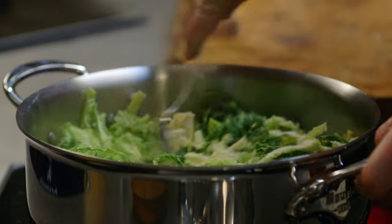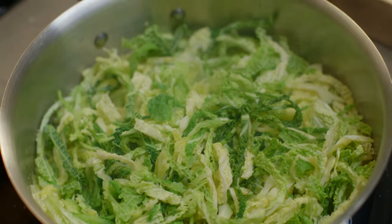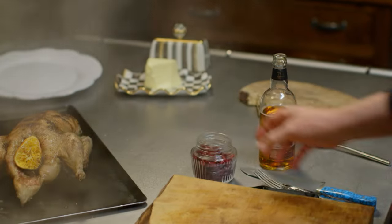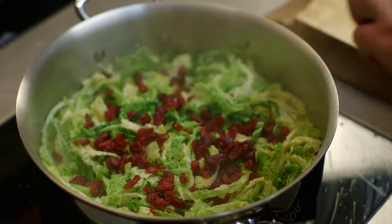Now the temptation really with this is to add more and more water. What cabbage will do is soak that water and then all of a sudden, like a sponge, dunk it out onto your plate. Cabbage, funny enough, should be this colour. Green. Not grey. Green.